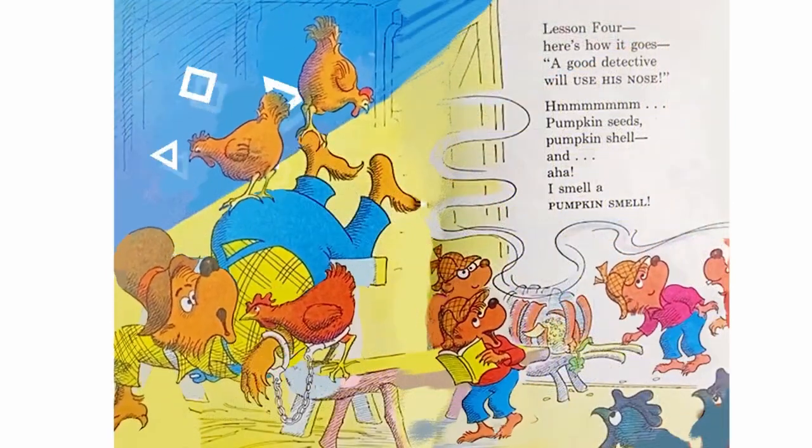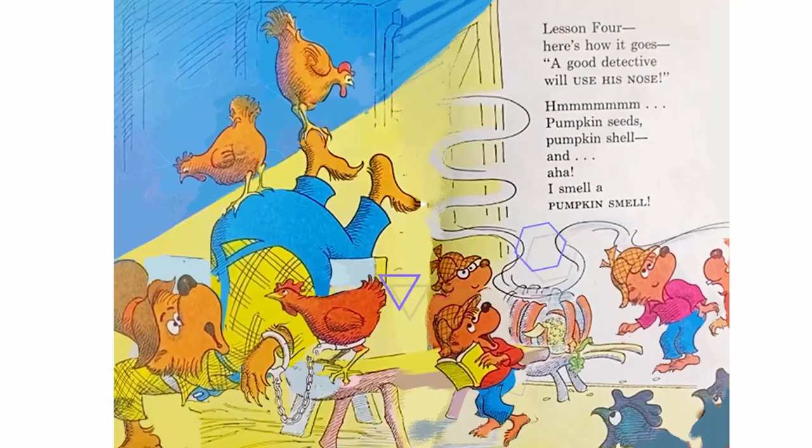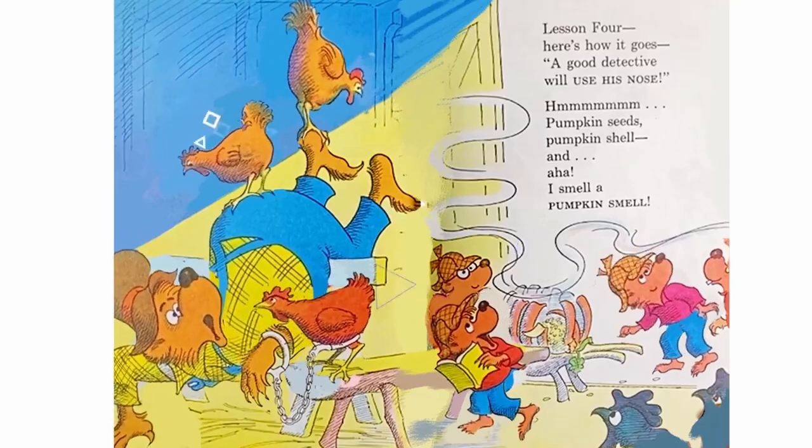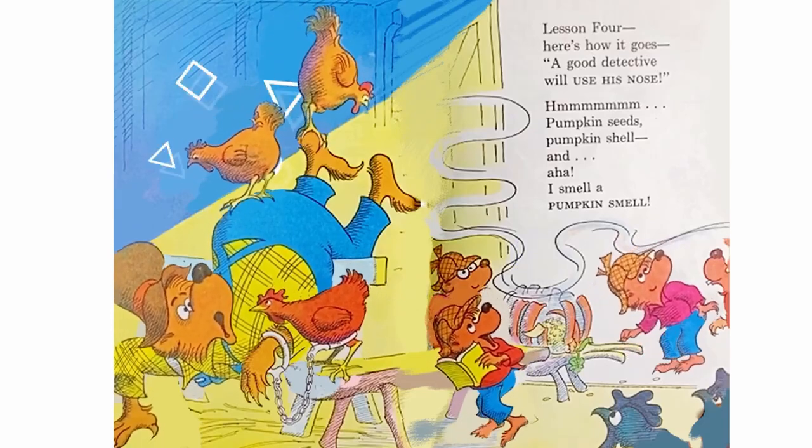Lesson 4. Here's how it goes. A good detective will use his nose. Pumpkin seeds, pumpkin shell, and aha, I smell a pumpkin smell.